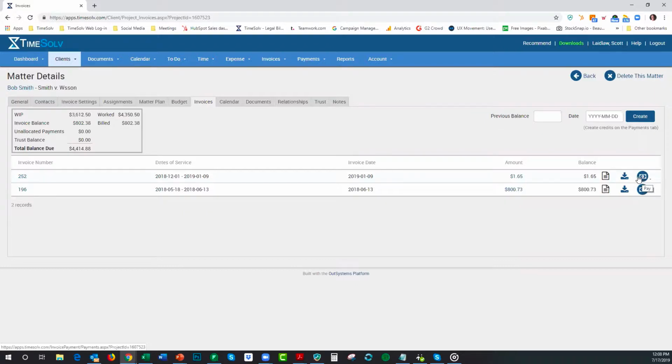I think a lot of people don't really always look under the invoices tab of a matter. This is a great little place where you can put in what the previous balance was when you move over new clients, when you've just started with TimeSolv and you have to put in a previous balance. Also, it's a really nice place where you can see the work in progress, your WIP. This is essentially any and all outstanding time entries and expense entries that have not been placed on invoices yet. So this is the total balance that would be due. This is what you've actually invoiced, and so on.